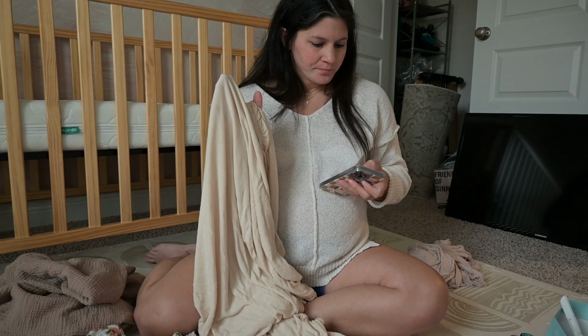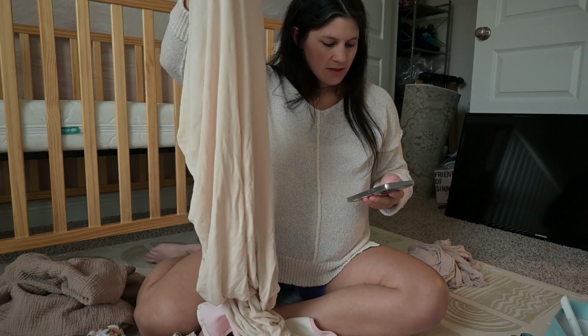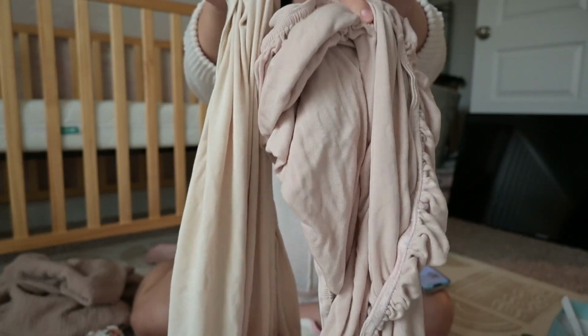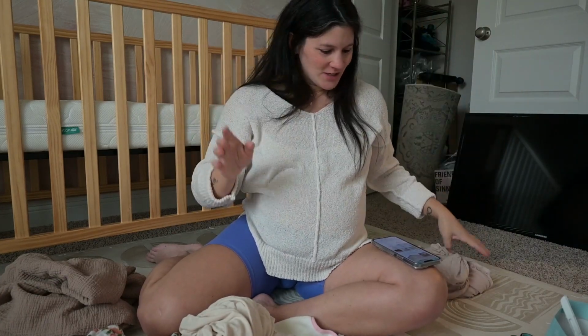These are bamboo crib sheets, so I got this. It's the cameo pack, so it came in a set of two. It's like a nude and then like a cream color. I'm gonna put this one on her crib. Finally putting a sheet on the crib.